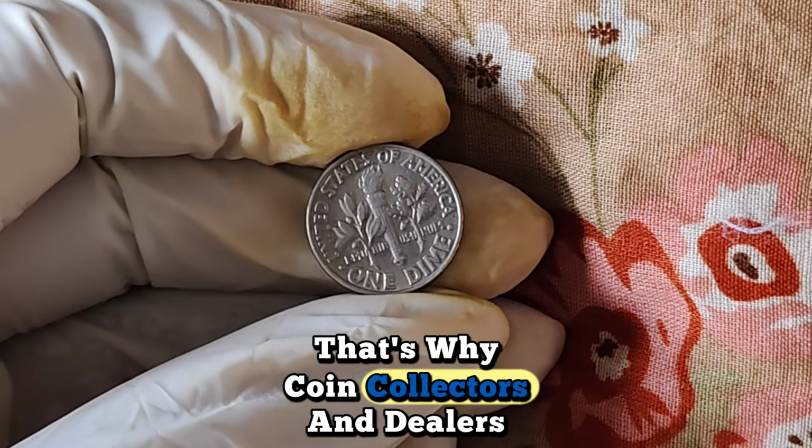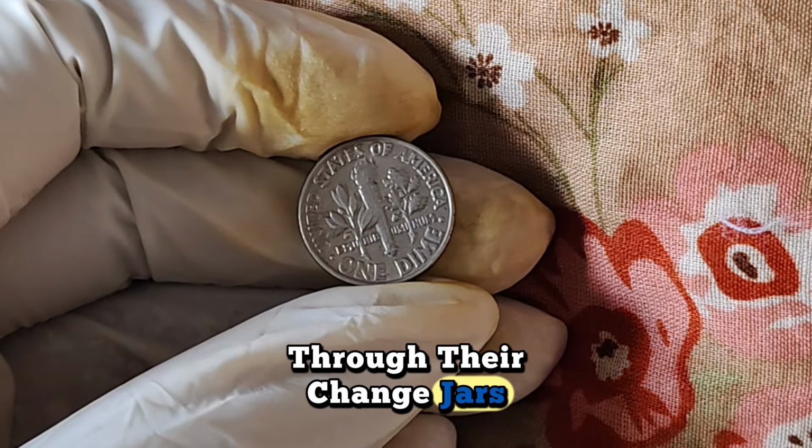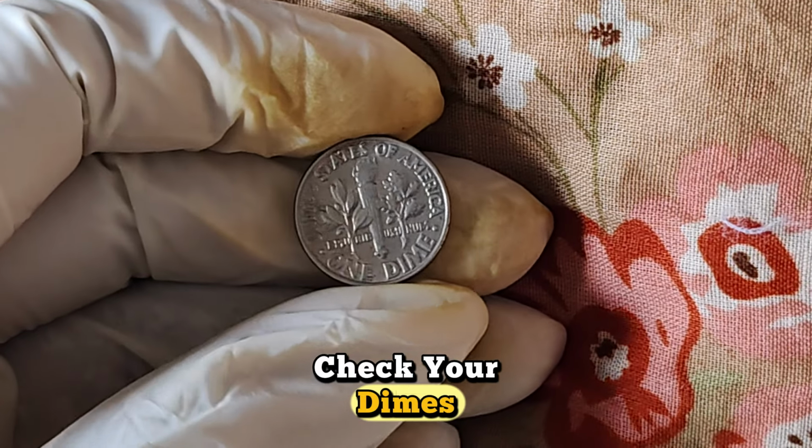That's why coin collectors and dealers are on the hunt. That's why people are flipping through their change jars. And that's why you need to check your dimes.